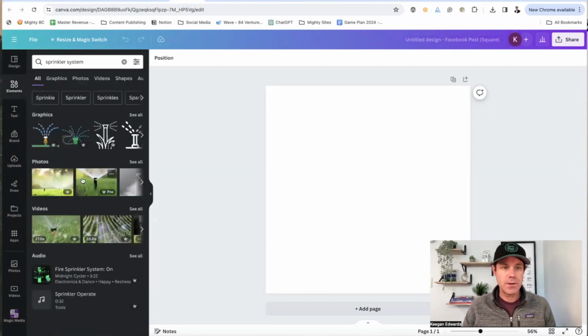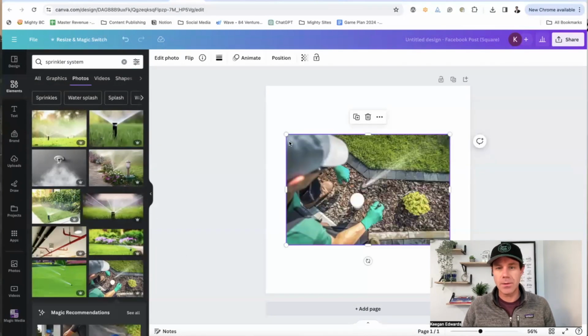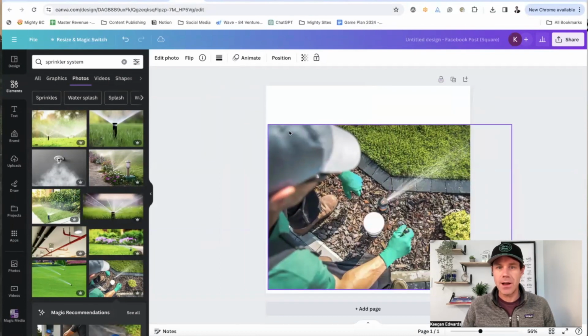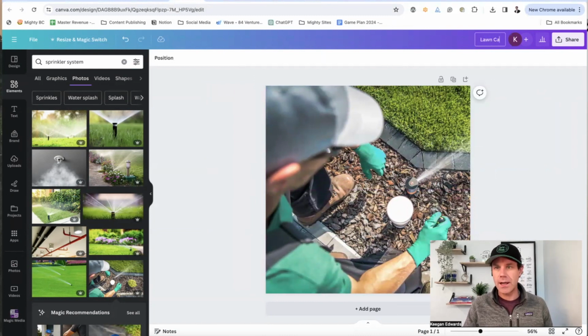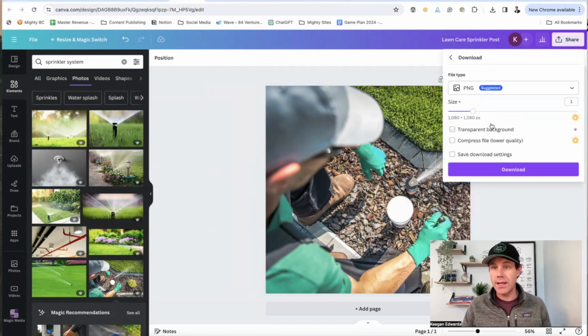So this is a nice photo. Let's just pick some photos. I'm not going to overcomplicate this. Hey, here's a lawn care person working on this. That could be me. You never know. All right, so here is a really nice eye-catching image that's going to catch somebody's attention. So I would just name it lawn care sprinkler post, right? Now I'm going to just download this and use this as the image. See how quick and easy I made that?